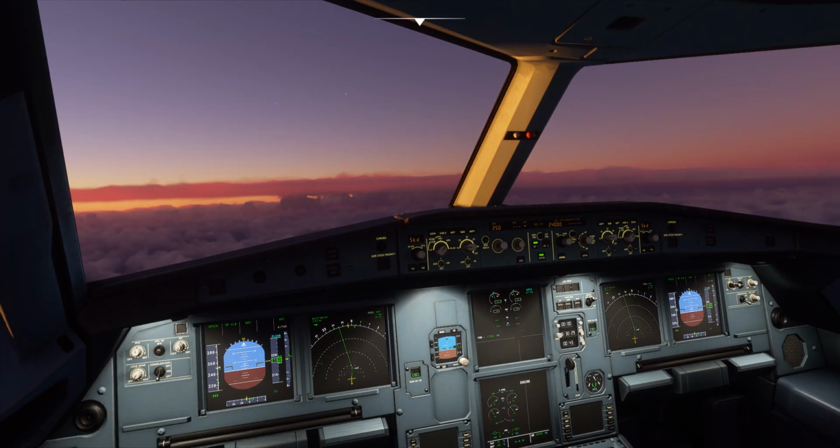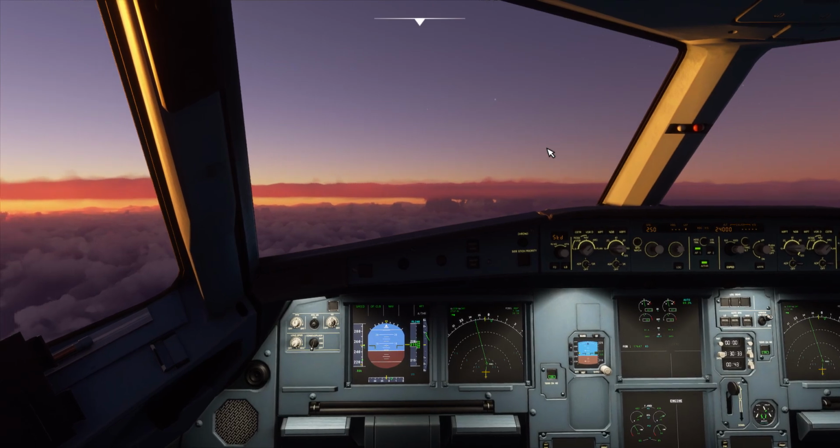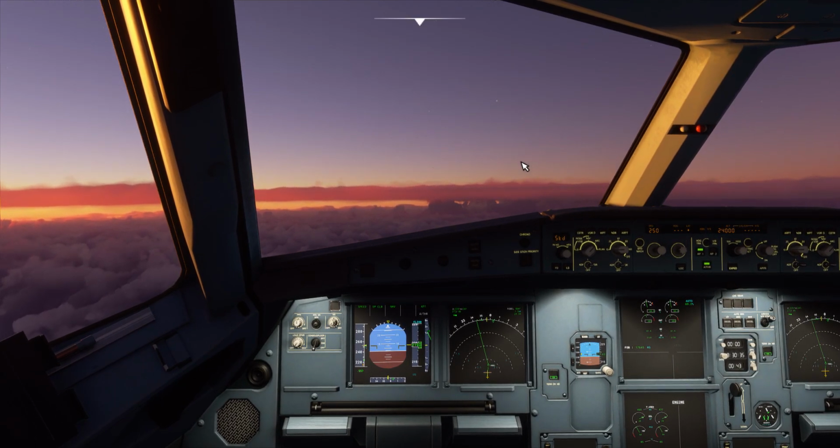So you'll notice the frame rate's not very good. That is part of this SimConnect problem. I usually can run at 40 frames a second-ish at the minute on Ultra.